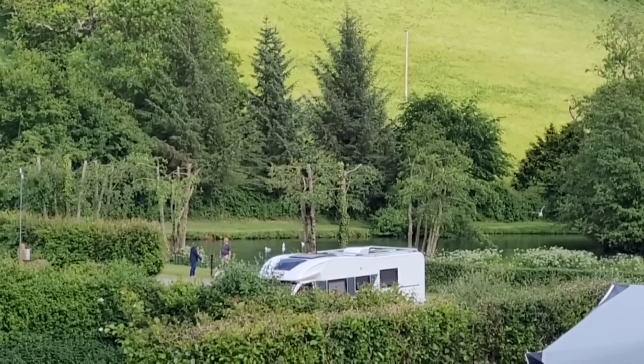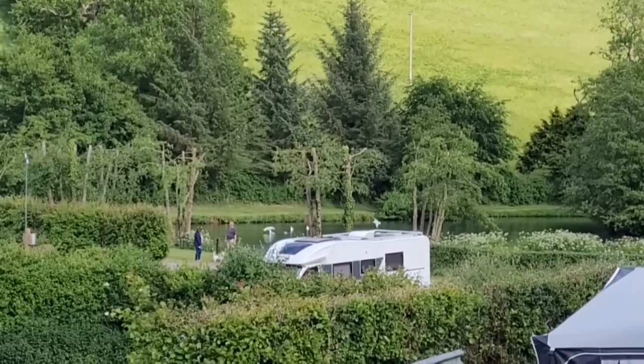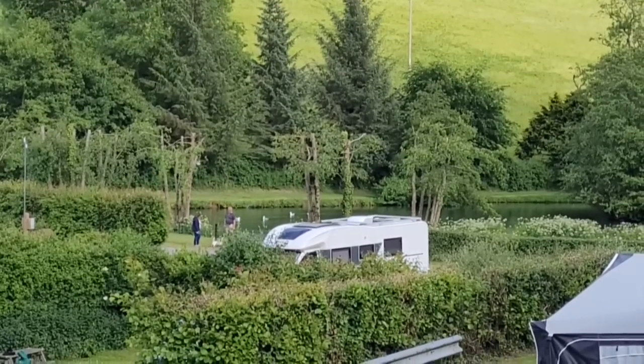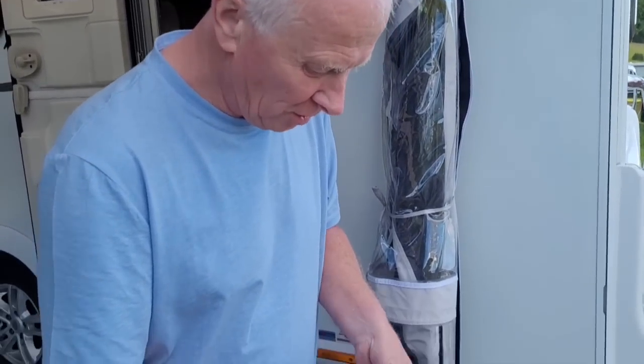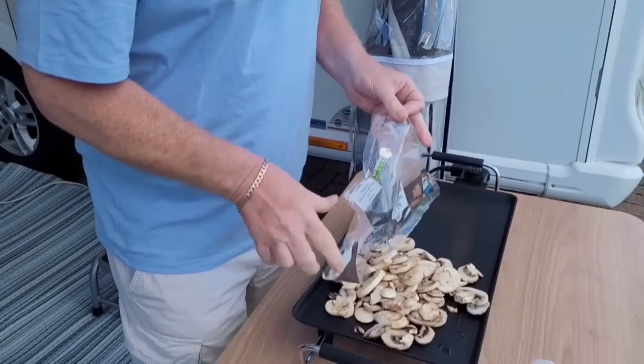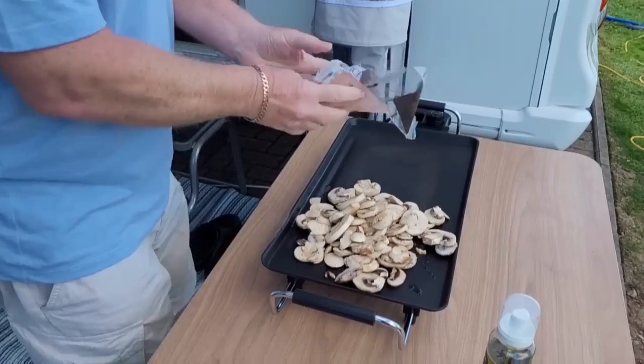Later, Keith prepared dinner for us with the steaks we brought from the farm shop in town earlier. They were really helpful and friendly in there and held on to our purchases until we were ready to call back in on our way home to collect them. Some sliced mushrooms. I put a little bit of extra virgin olive oil in there.